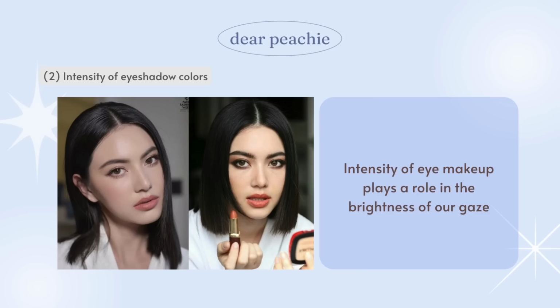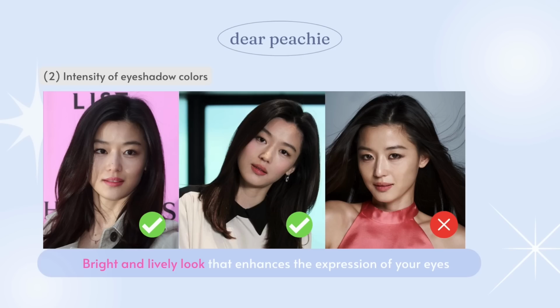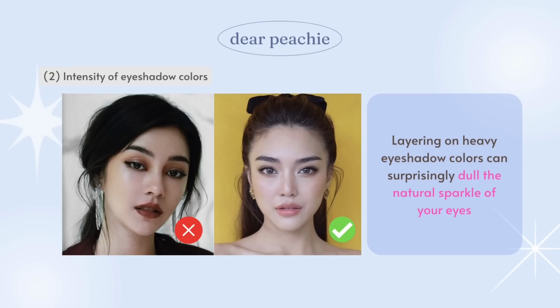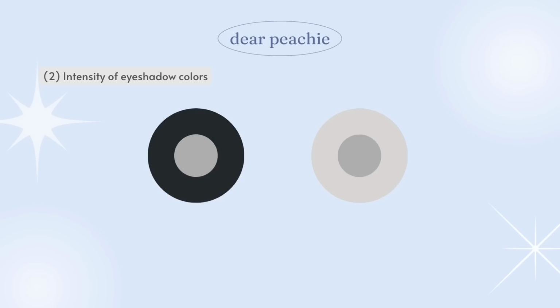Additionally, the intensity of eye makeup plays a role in the brightness of our gaze. If you do not have eyes that are large, go for a bright and lively look that enhances the expression of your eyes. And this depends on effectively using color contrast in your eye look. When it comes to eye makeup, layering on heavy eyeshadow colors can surprisingly dull the natural sparkle of your eyes, diminishing the charm and expressiveness. To illustrate this, consider the same figures we examined earlier.